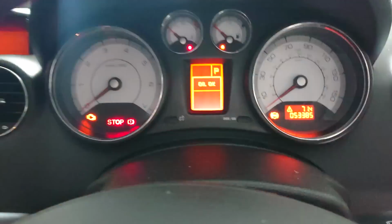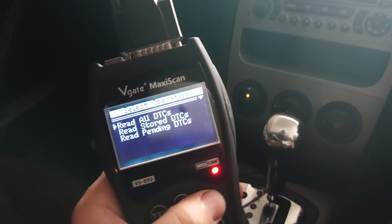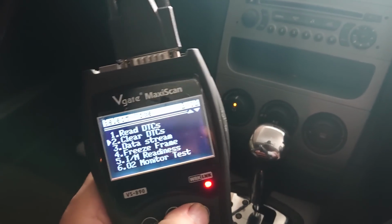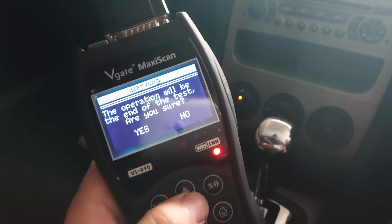So we will turn the ignition on first. You don't start the car. What I will do is delete the codes. The scanner is a little bit hot for some reason. So clear the codes. Now if we go to read codes, there are no codes found in the system.